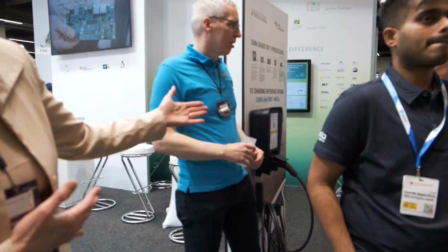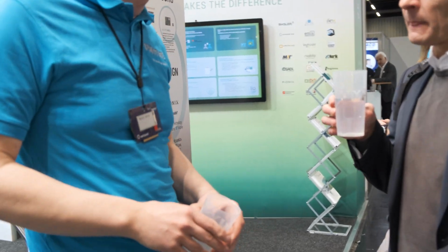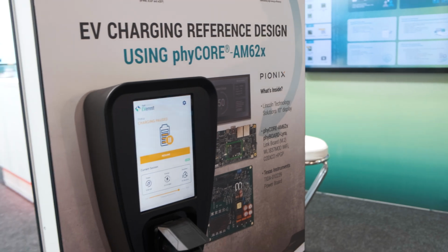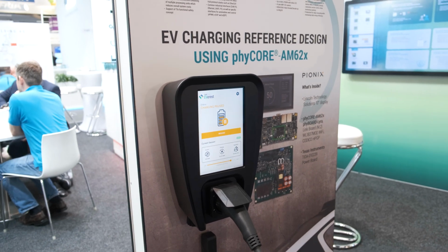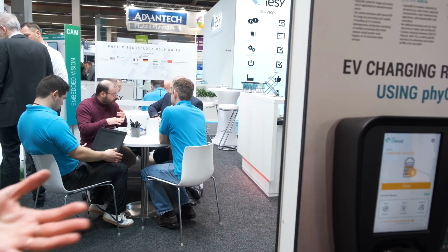And of course, what is important, and the message of this trade show, is sustainability. So please let me show you our use case for sustainability, which is an EV charger. It's realized with the AM62 from TI. There's also other software, Pionix, we've got running on the board, and a Qt GUI that runs on the AM62. Yeah, so this is a small overview of what we offer.